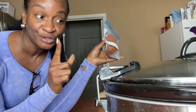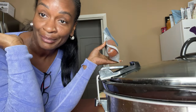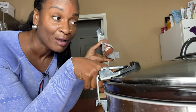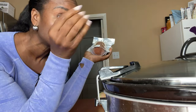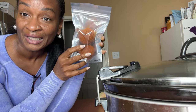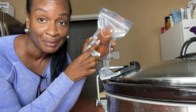So basically, all you do is put your meat in your crock pot or your pot on top of the stove if you want to cook it like that. I want to cook mine slowly in this crock pot. You put your meat in there. You put one of these in there and that is it. Okay, if you want to add some onion and garlic and stuff, you can if you want to. But these bombs have everything in it. And you use one for every 5 to 6 pounds of meat. Okay, let me get y'all straight.